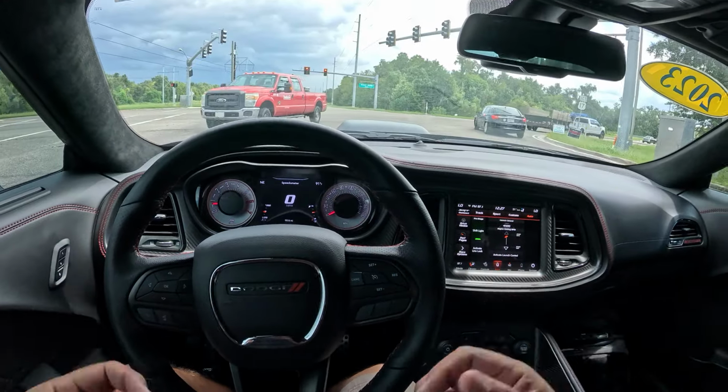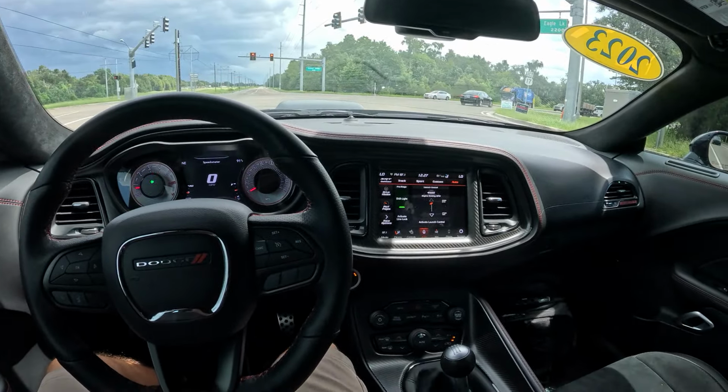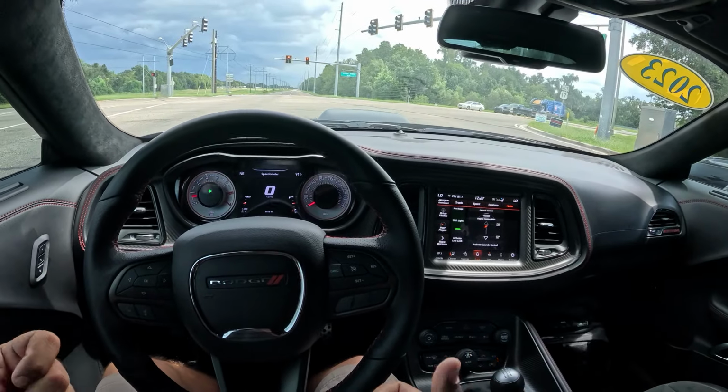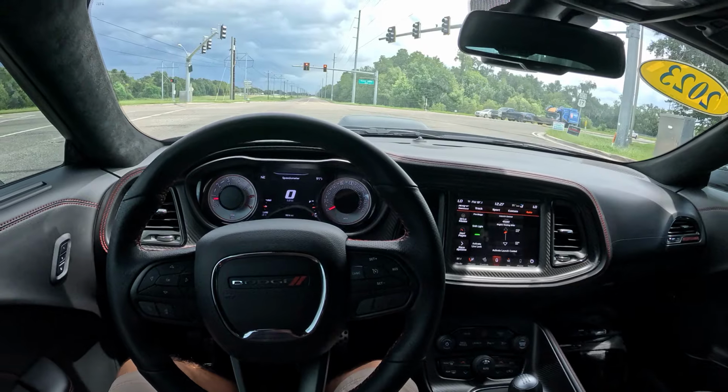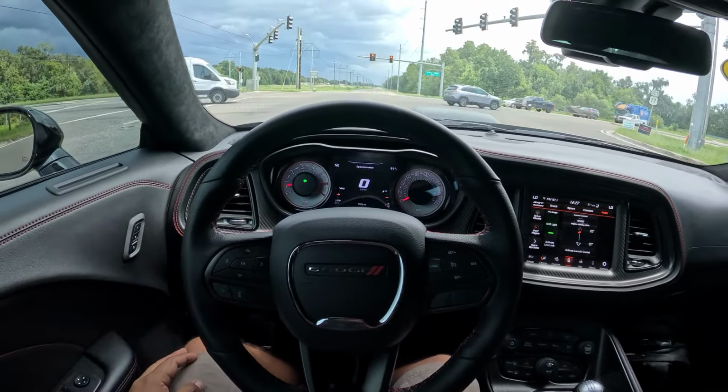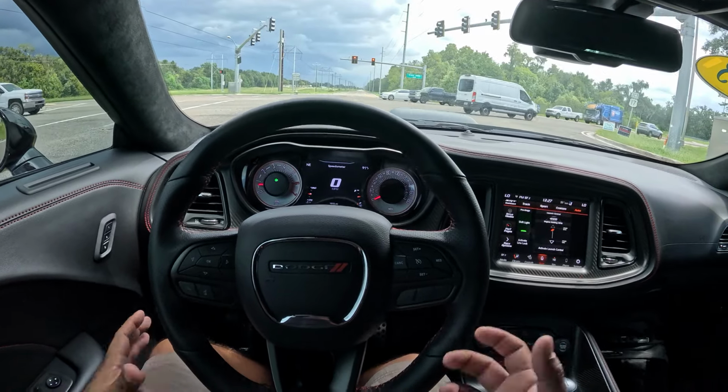Let me know what you guys think of this Scat Pack wide body Shakedown edition. And the interior is pretty much about the same on all, just kind of different stitching. For example, the one I did, I forgot the name of it, but the one with the green had green stitching and green seats. It was pretty cool the way that one was. But this is just a different theme.